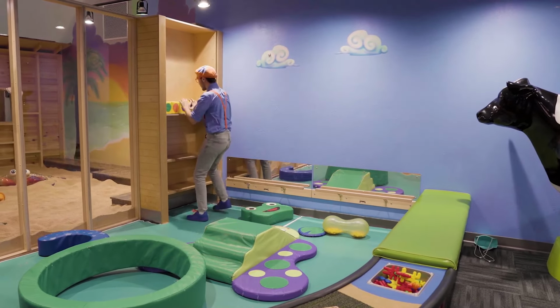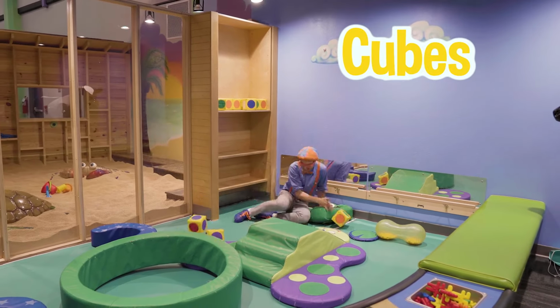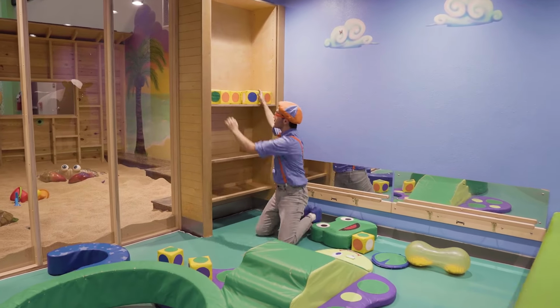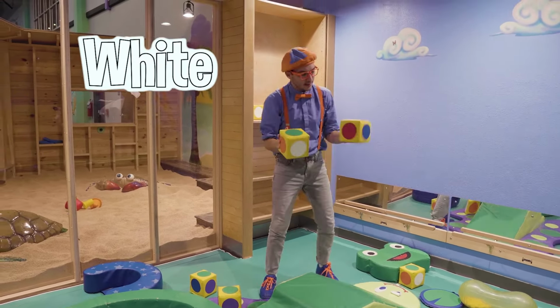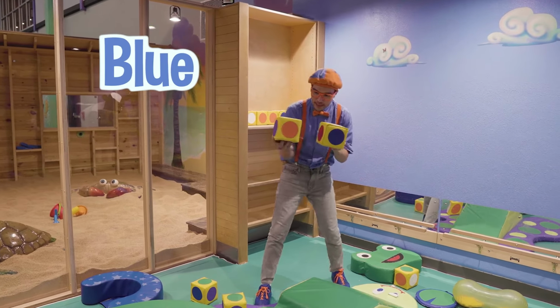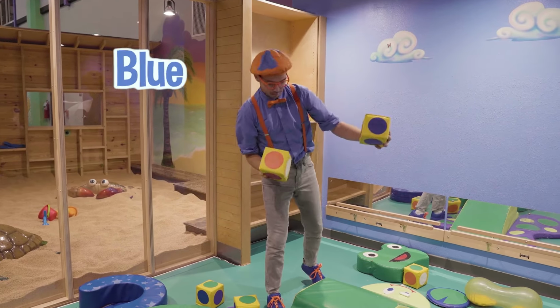Whoa. And look at this over here. There are so many cubes. Whoa. There are so many different colors on these cubes. Look, you have the color white and the color red and the color purple and the color blue. Wait a minute, if I turn it this way, my two favorite colors, blue and orange.